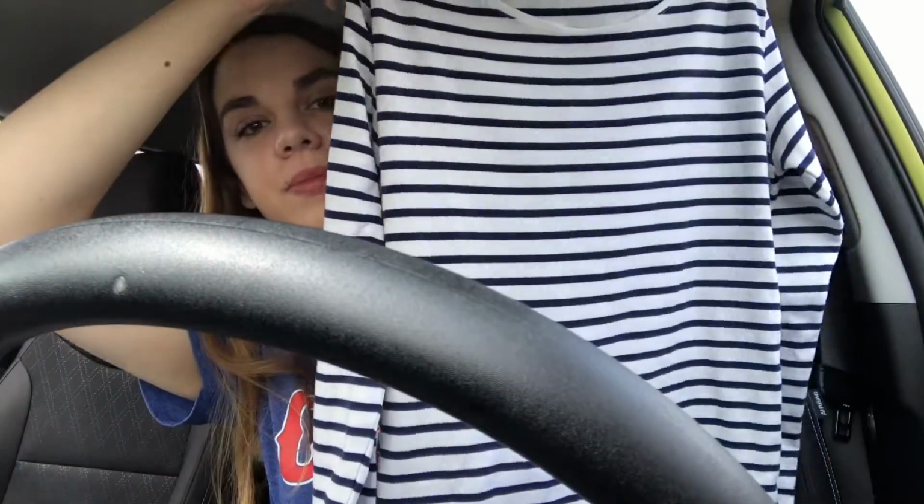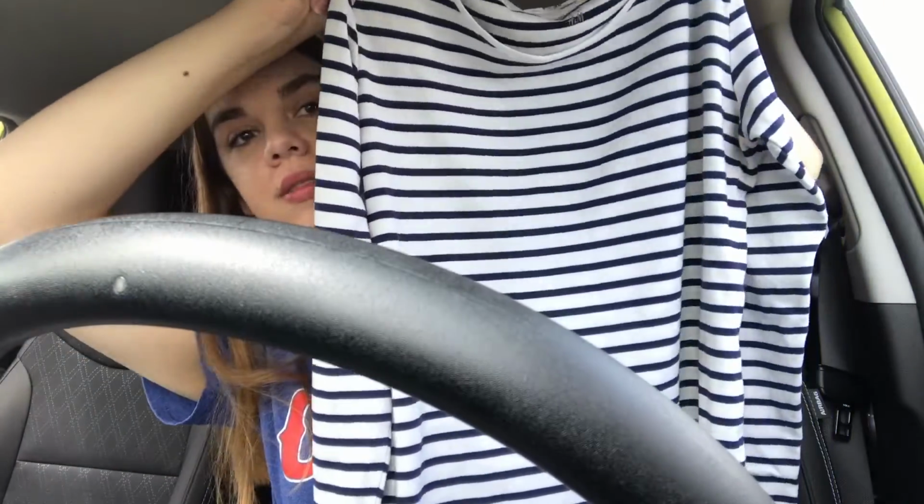And then I found this other really cute long sleeve top. It's originally from H&M, and it doesn't look like it was really worn, if at all, which is usually what I try to go for. It looks like this: striped navy blue and white. It's just a basic little top for the fall. It's really comfortable. I love the cotton material it's made out of. It's really cute and comfy, so can't beat that.